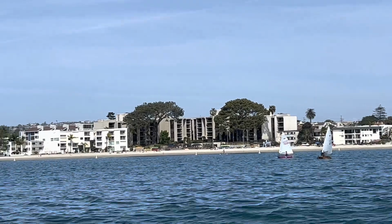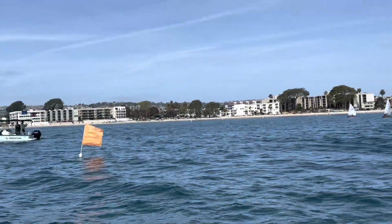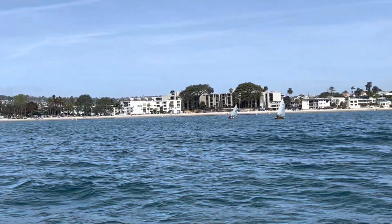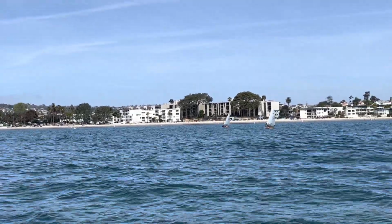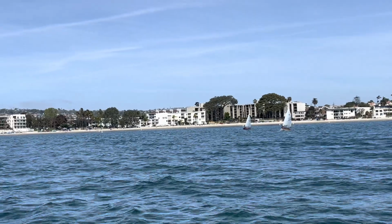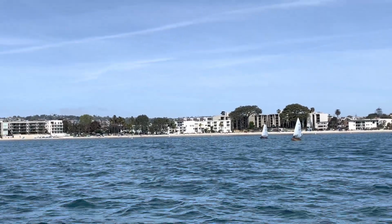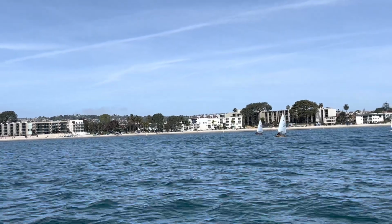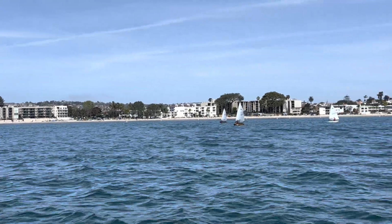Zach tacking. I think he's going to lay the finish line there. Not quite. This is a little bit of a header coming through. It looks like he is laying the finish. But he's in perfect position here. If he gets lifted, he lays the finish line. If he gets headed, he's miles ahead of everybody.